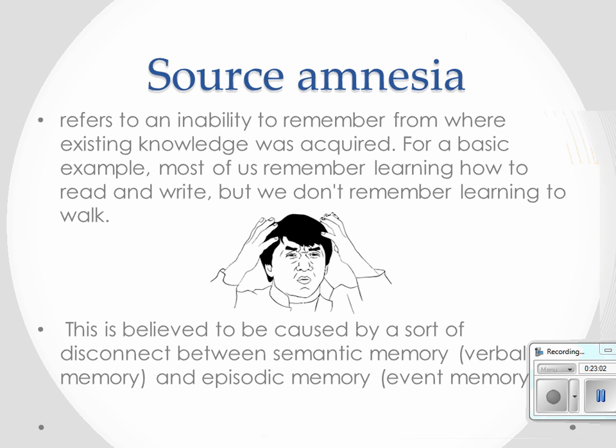Source amnesia. This refers to the inability to remember from where existing knowledge was actually acquired. For a basic example, for most of us, we remember how we learned how to read and how to write, but we don't remember learning to walk. It's believed to be caused by some sort of disconnect between your semantic, or verbal memory, and your episodic memory. So basically you learn the fact, you just for the life of you can't remember where you learned it from. So you can't remember the source.